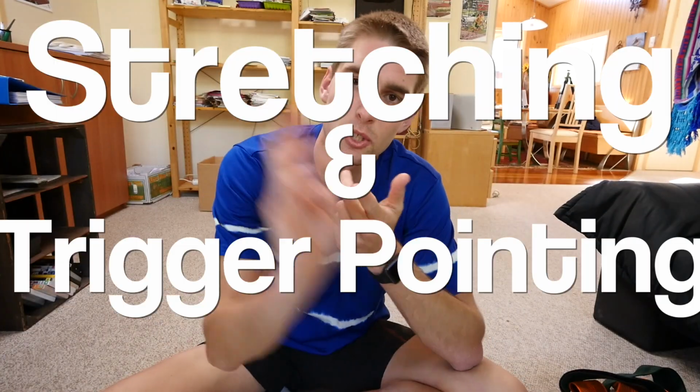The first, and probably the most simple, is stretching and trigger pointing. You can literally do it anywhere. You don't need special equipment. You can do it outside. You can do it in front of the TV. You can do it if you have a high desk at work. On top of that, I have bands and special trigger point stuff so that I can more specifically stretch certain muscles or trigger point them, and they come around with me all the time.